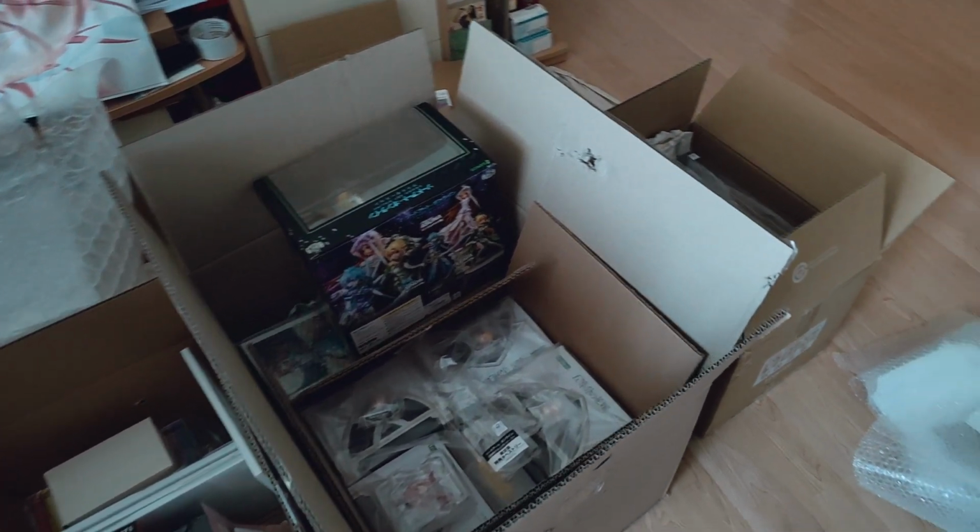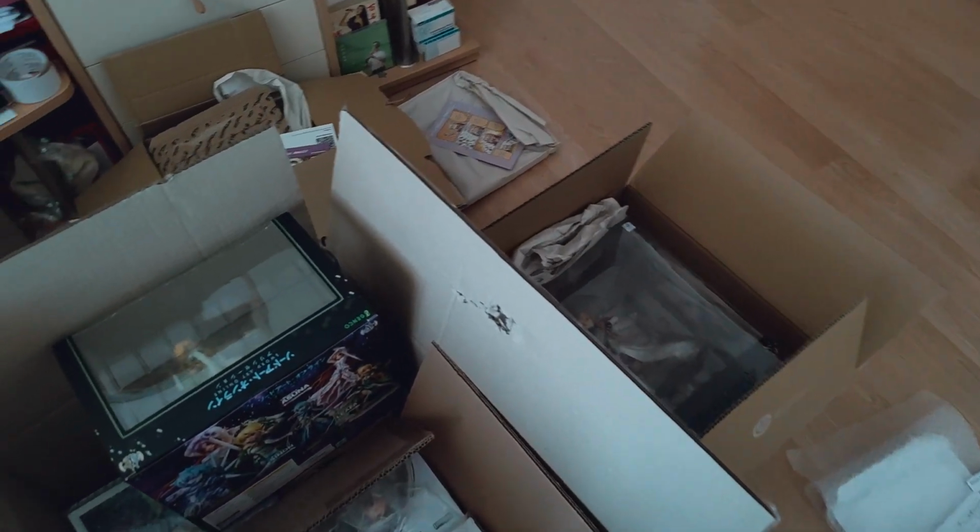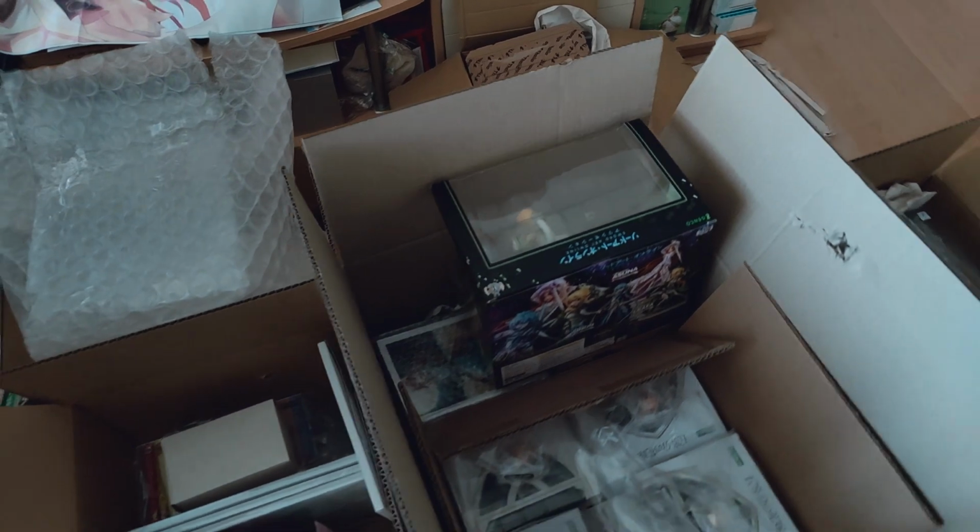And that's what it looks like when you're collecting figures. Just boxes over boxes, and I guess you could build a cardboard castle with it.